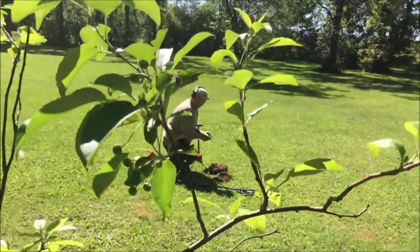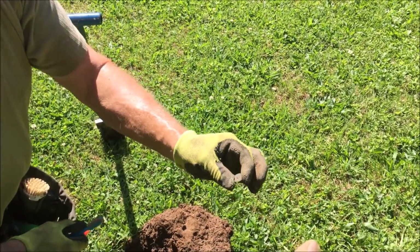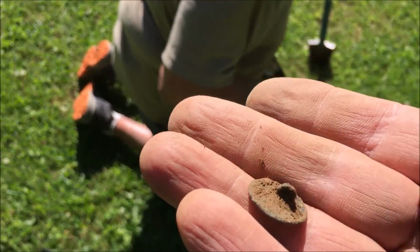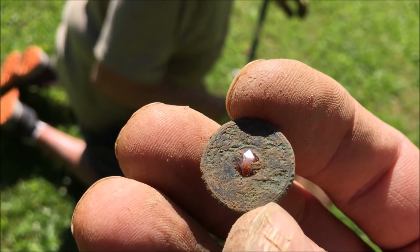All right, Doug said he's got something. It's a very unique button. Oh, I see something sparkling. Well, that's what I said. Is that glass? Yeah, look at the back. Look at the shank. That's definitely a button. Wow. Isn't that cool? It's like a ruby or something.